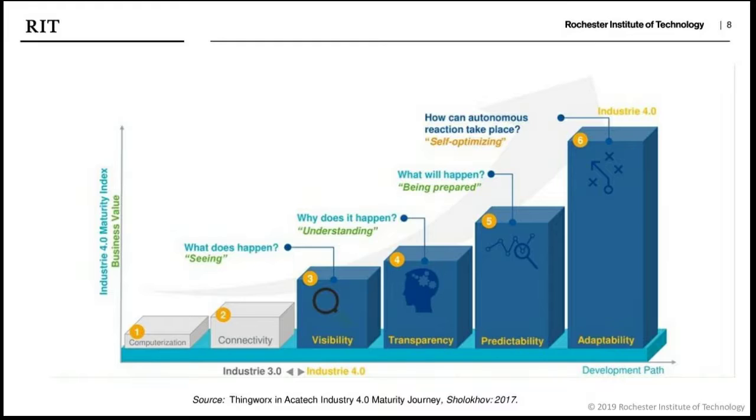Like continuous improvement, Industry 4.0 isn't really a state to be achieved. It's really a mindset and a journey towards more effective use of information and technology. This chart illustrates a path towards Industry 4.0 maturity as you move from the left to the right. The gray bars on the left represent Industry 3.0 attributes of computerization and connectivity.